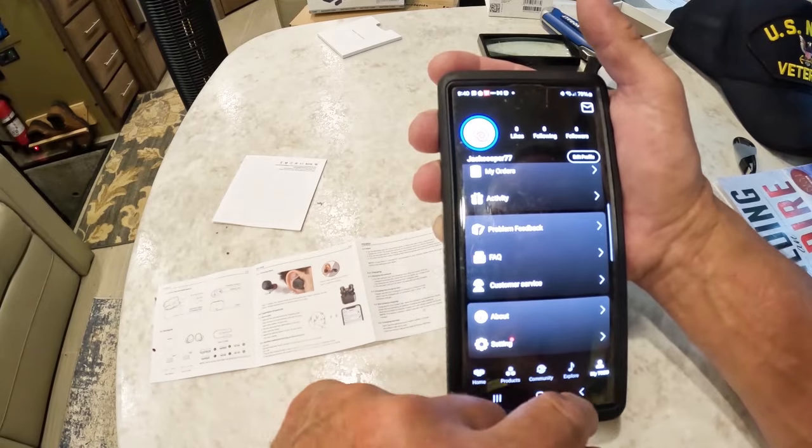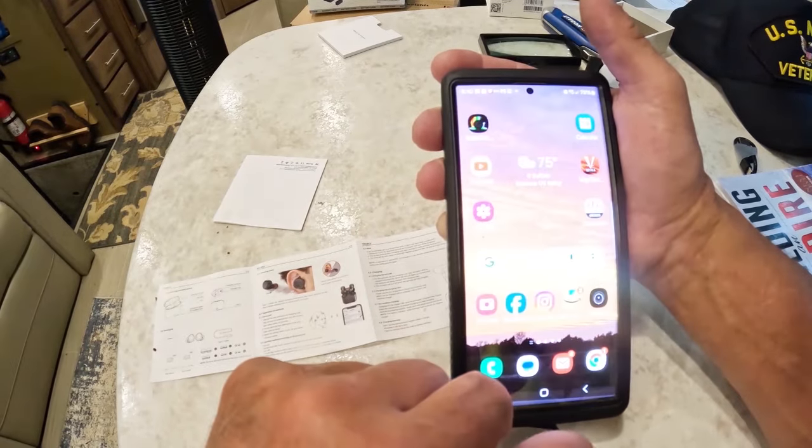Yeah, I mean, this is way more than I've... These are not just headphones. It's actually an integral part of communication.